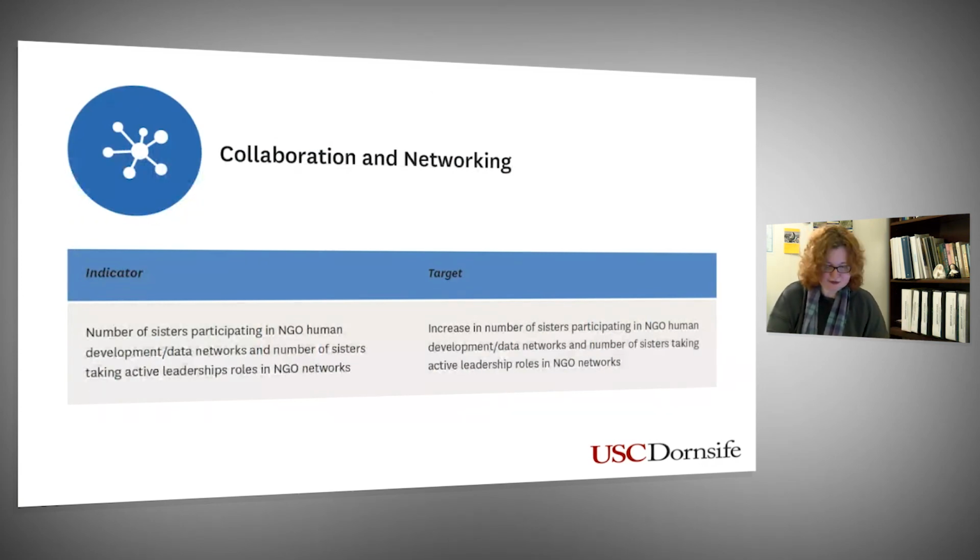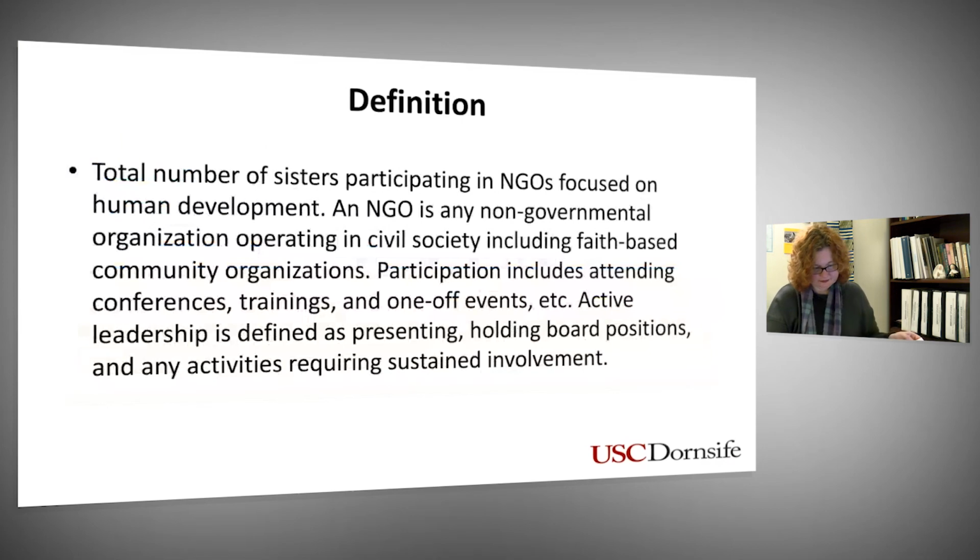We have made it to the final indicator. The indicator for the cross-cutting activities of collaboration and networking is the number of sisters participating in NGO human development data networks and number of sisters taking active leadership roles in NGO networks. The target is an increase in number of sisters participating in NGO human development data networks and number of sisters taking active leadership roles in NGO networks. So the definition is the total number of sisters participating in NGOs focused on human development. An NGO is any non-governmental organization operating in civil society, including faith-based community organizations. Participation includes attending conferences, trainings, and one-off events. Active leadership is defined as presenting, holding board positions, and any activities requiring sustained involvement.